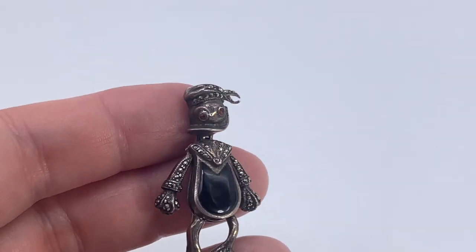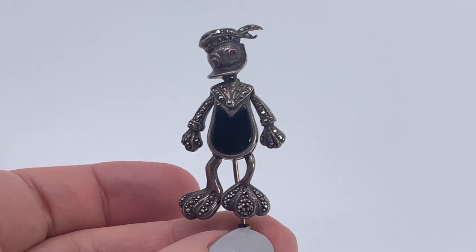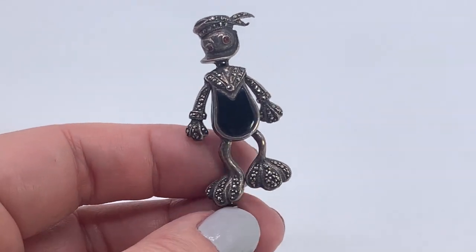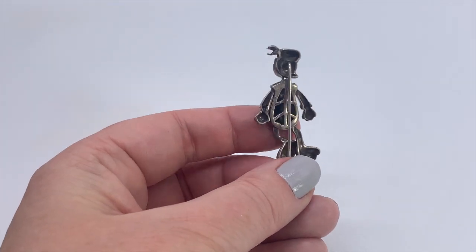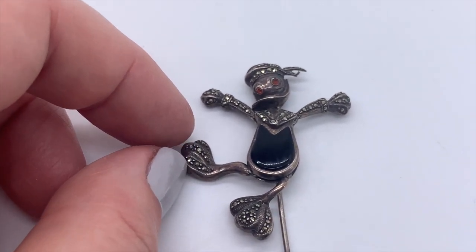So this Donald Duck stick pin is one of my favorite things in life. Look at him. He's all kinds of articulated. His arms move, his body moves, his legs move too. Isn't he fun? Yeah, this is great. This has some nice age to it. And he is just a blast and a half.